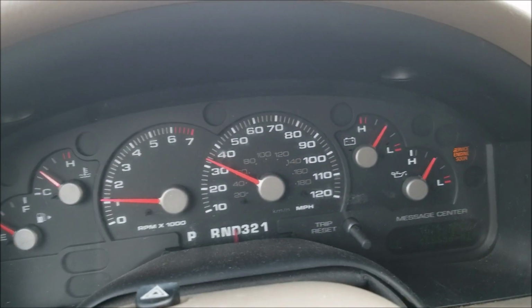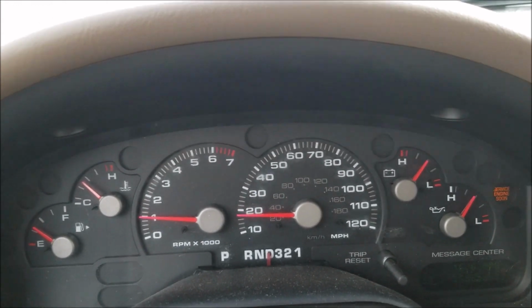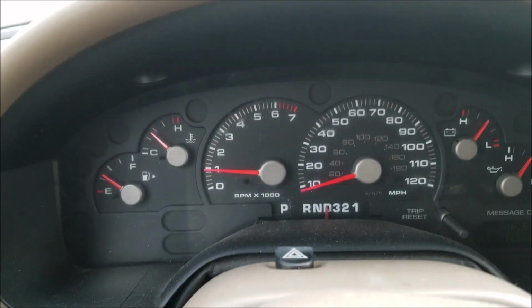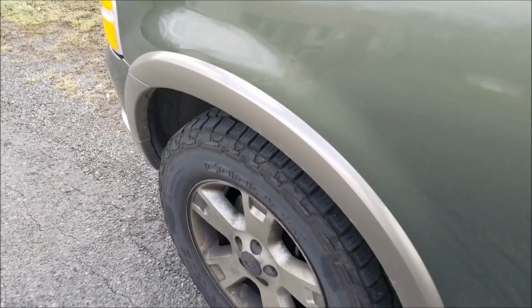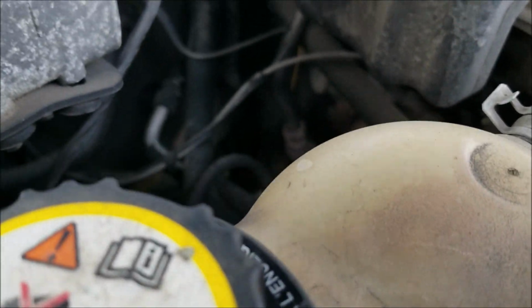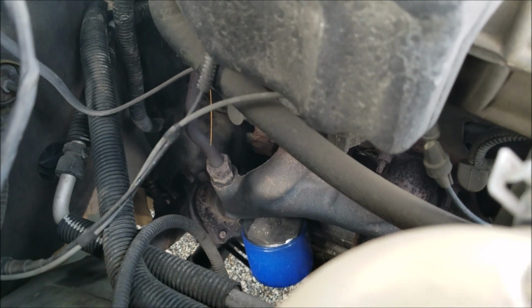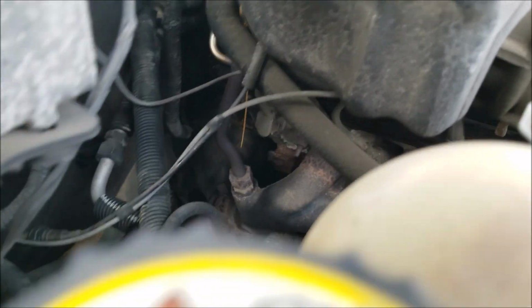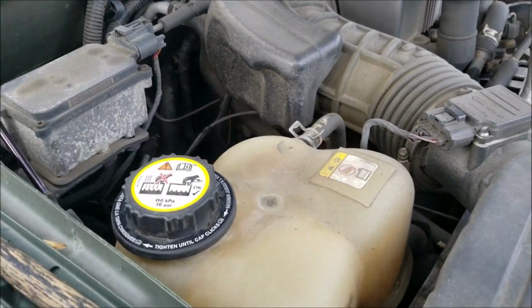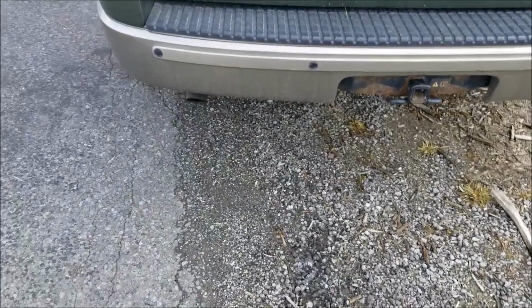Okay, I'm about to stop up here. Maybe I'll hop out and let you listen to what it sounds like, but it's just not running right, for sure. It's idling real low. Okay, so you can hear it making a crazy, crazy noise. And it's smoking really bad, down near the oil filter. Looks like it's dripping off of there, so I have to go back home and look into that. It's not leaking, and nothing's coming out of the exhaust, so I don't know.